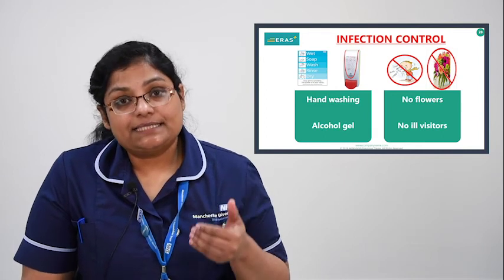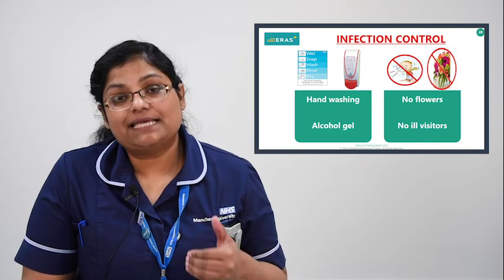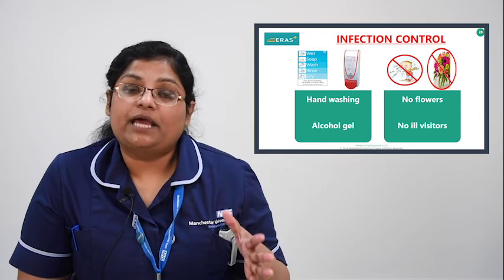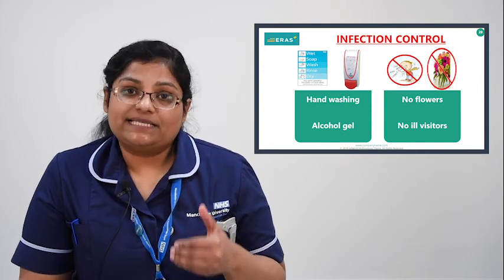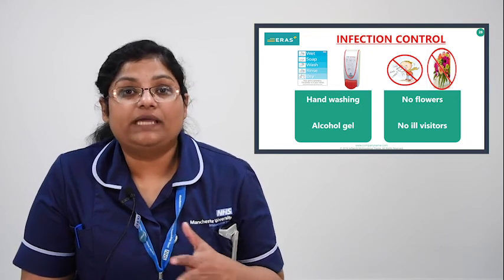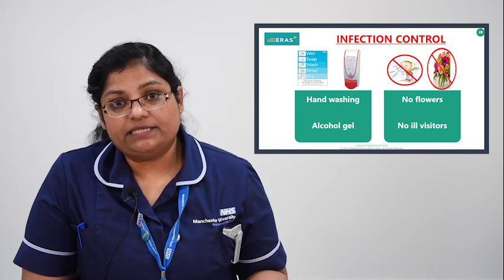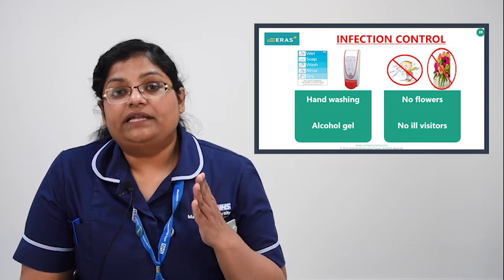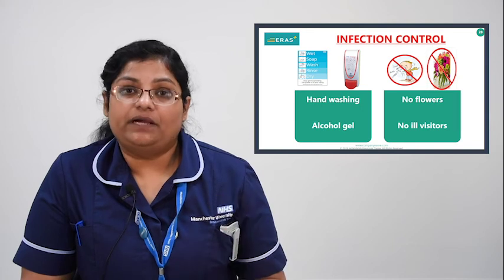But while you are inside the hospital or inside the ward or high dependency unit, as an inpatient, you don't need to wear a mask. But you will see all the healthcare professionals wearing a mask. If you are in the hospital for less than 7 days, unfortunately, in this current period, we are not allowing any visitors. But if you are in the hospital for more than 7 days, we do allow one visitor for an hour. So we can discuss which visitor you want to come and the timing, and that can be arranged.